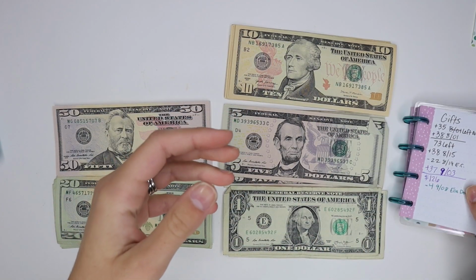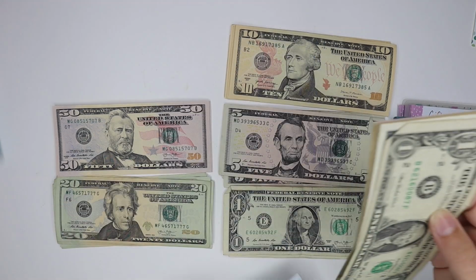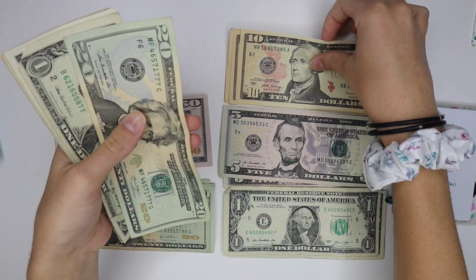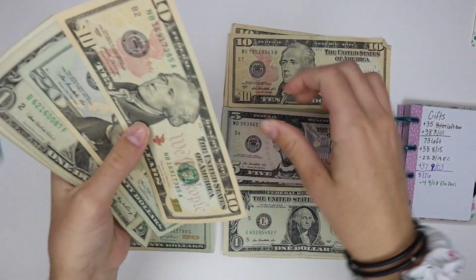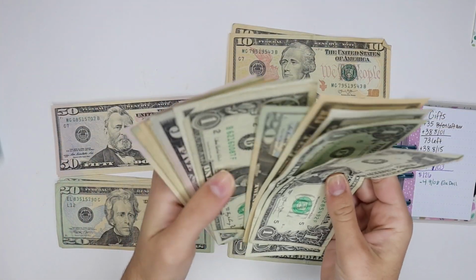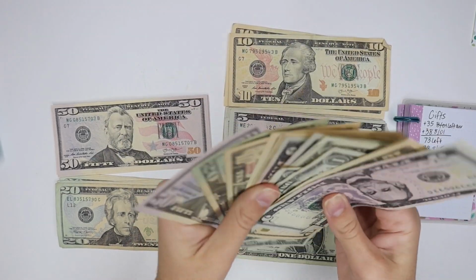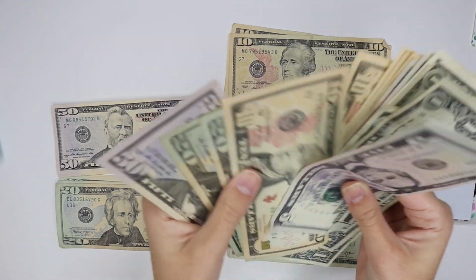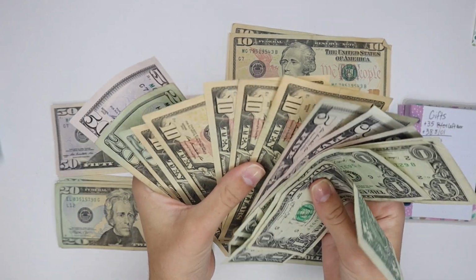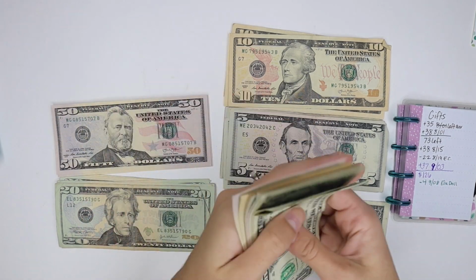Now for gifts, we still have a lot of money left in here, but I'm adding $37. So we will add 20, 30, 5, and then 2 ones. And let's see. And now I'm just going to sort it out. I probably don't need this many 10s in here. We're going to have to switch out some change.